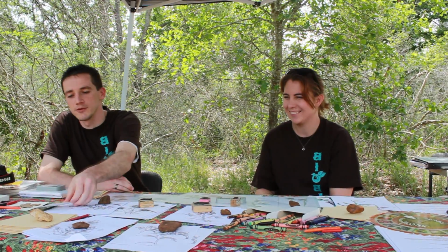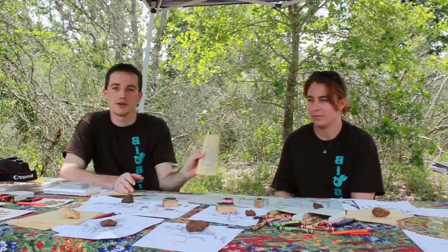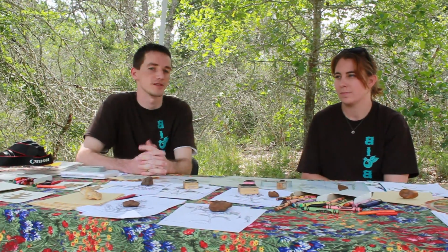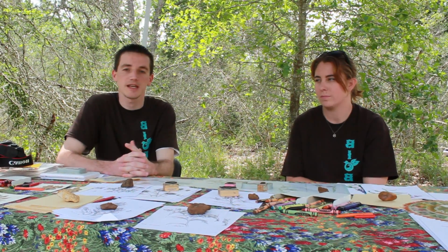We also have several leaves here that they can then use to make a small leaf rubbing that they can then take with them. In addition to that, we have a tiny scavenger hunt to get people to look at plants throughout the park. Just small things, trying to find a white flower, a blue flower, but just anything to get them looking more at plants and so that they can appreciate it.